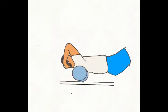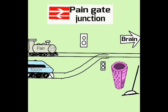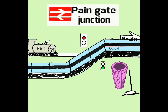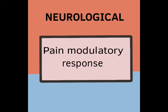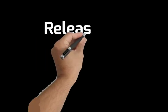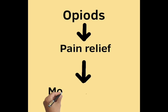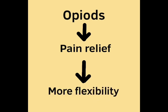The authors feel that foam rolling effects may be due to the neurological properties, which is mainly due to the modulation of the pain response. Physiologically as well, there has been found that there is a release of opioids post foam rolling in animal studies. This may help to improve the flexibility of muscles.